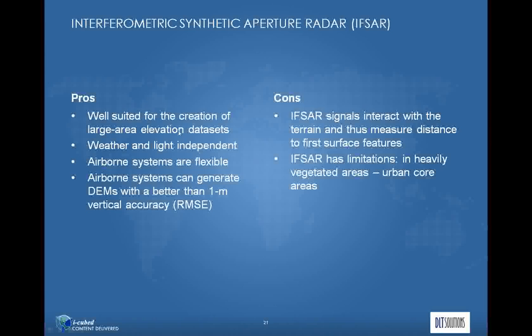There are two main products that we derive with the IFSAR technology. One is the surface model, and the other is the terrain model. And then from those, we derive a variety of different products, which I'll show you some examples of as we move through the briefing.